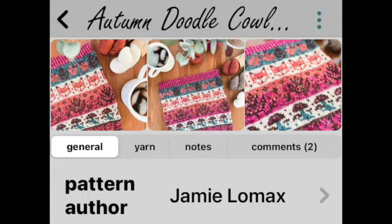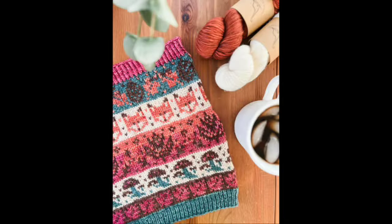This first one is one of my favorite ones, and I'll likely never knit it just because I don't like things up around my neck. This is called the Autumn Doodle Cow, and it's by Jamie Lomax. It's a beautiful colorwork pattern that uses fingering weight yarn, and I think it's a paid-for pattern. Don't hold me to that, but I think it is adorable. If you love colorwork and foxes, this is the one for you.